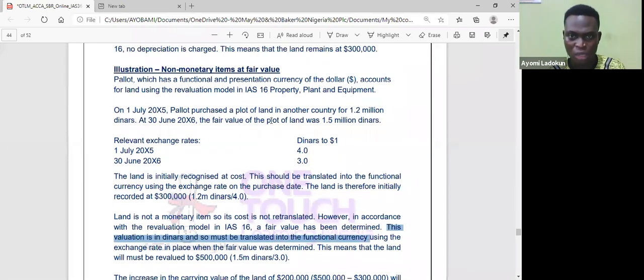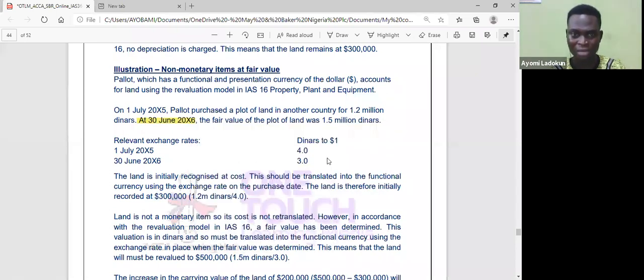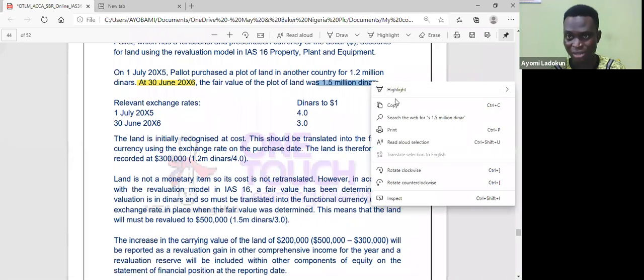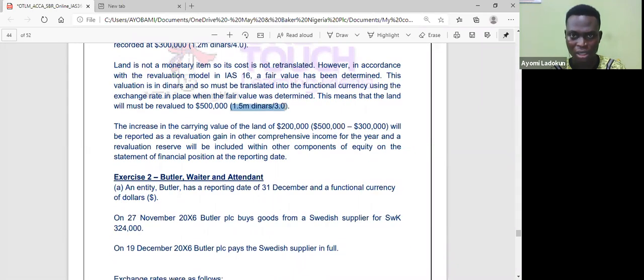So when did we get it? They said at 30th June. Most likely it will always be at the year end that determines the fair value. So you now use this 3. Can you see? So you use that 3. You now say that original, what's it called? We have determined the fair value in dinars. Can you see? Let's see. Yeah, in dinars. So you bring it here, divide by 3, you have 500.